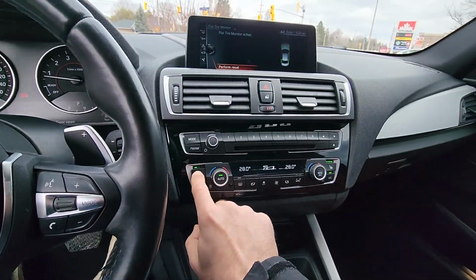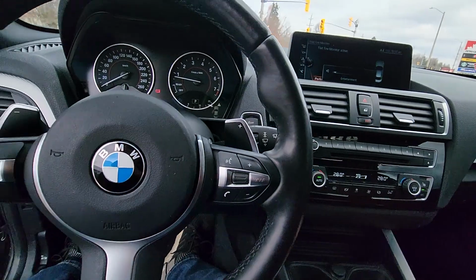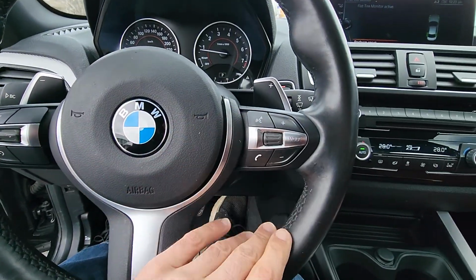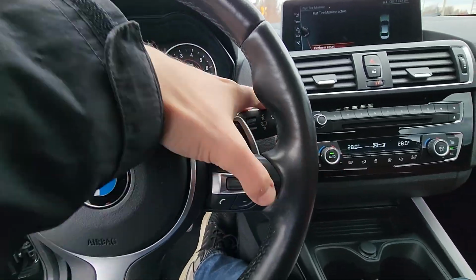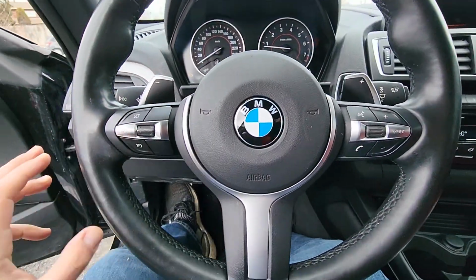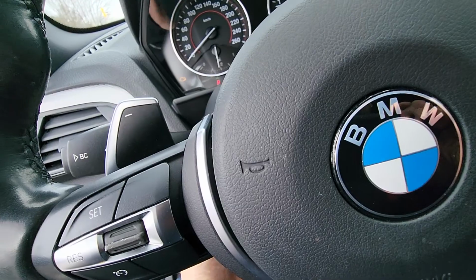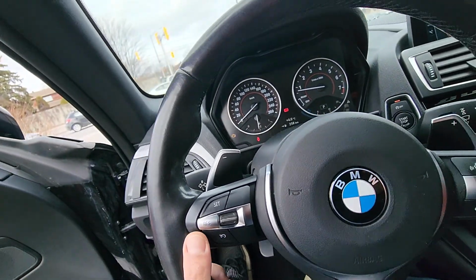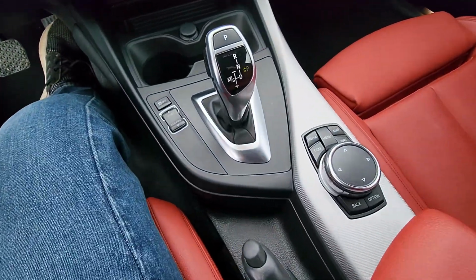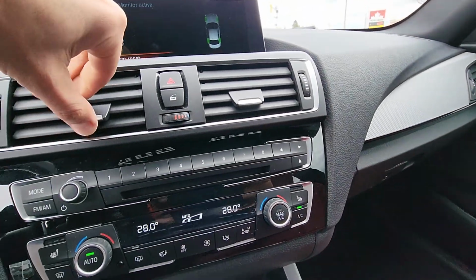Heated seats are working, driver and the passenger as well. Alright, is it an auto? Yes it is. So the wipers are automatic. A few years later they came up with the adaptive cruise control and the lane departure warning, etc. It's not here, it's not available. They interfere with driving, in my opinion, but some people really like them.